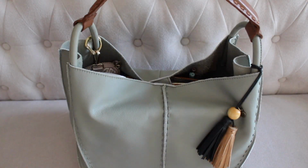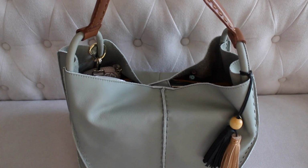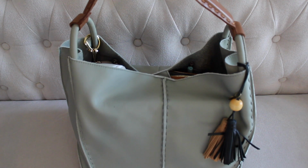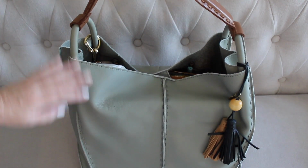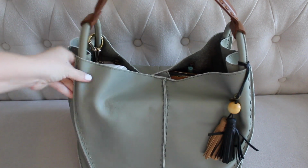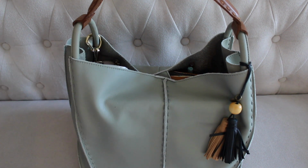All right, I think that does it for a brief little walkthrough. Let's put the camera down so I can show you how I pack it up. All right, so I have this bag packed up just for me, like a typical running errands day out. There's no pockets on the outside of this bag whatsoever. I love the stitching detail that's throughout this. You have it here in the handles, which are really, really soft, and then you have it throughout the bag on the sides as well as around the bottom of the bag.